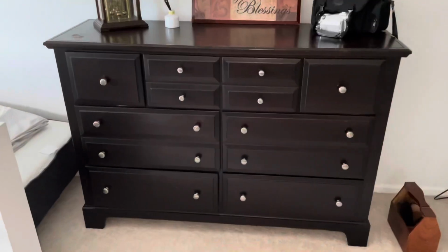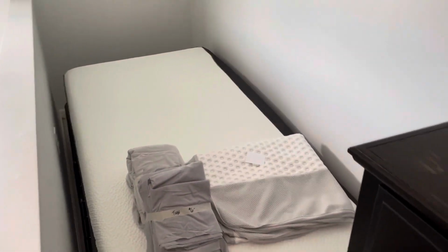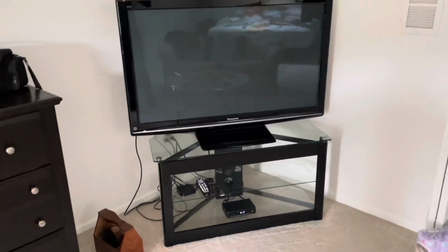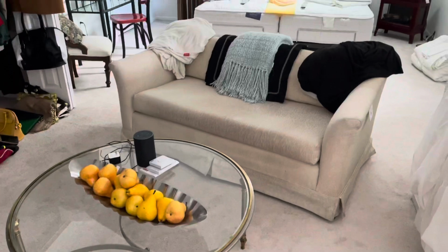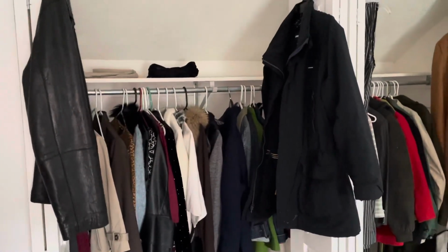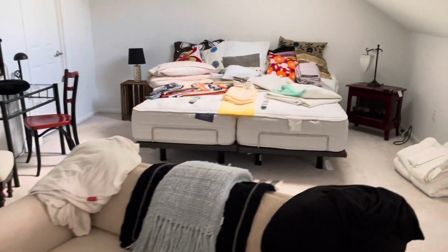In the loft area, trundle bed, brand new mattress. Nice dresser, Panasonic flat screen TV, TV audio stand. Men's, ladies, nice, nice clothing. Ethan Allen love seat, round glass top with brass coffee table.